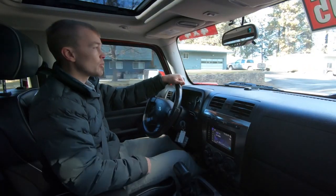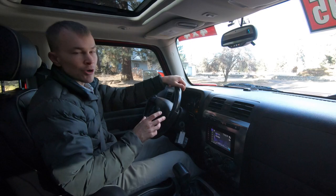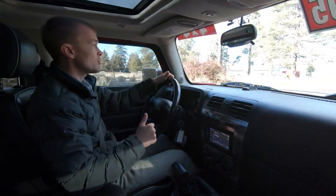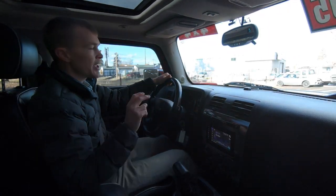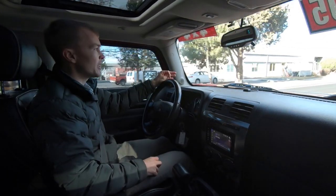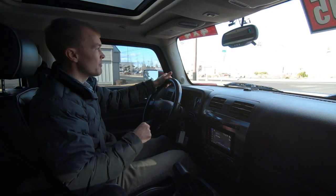Now, although the H3 is a really cool looking vehicle on the exterior, there are some downsides that you get with that cool styling. At the top of the list is visibility. And most noticeable when looking out the driver's side or passenger side of the vehicle, that view is really restricted because of those narrow windows in that vertical direction. Much more so than what I noticed when I test drove the H2 model.